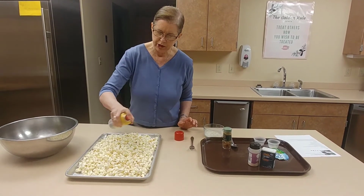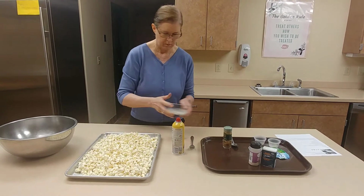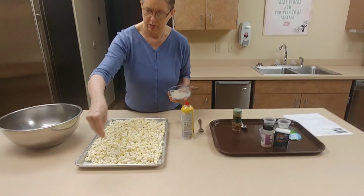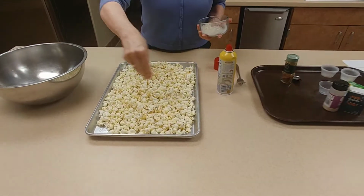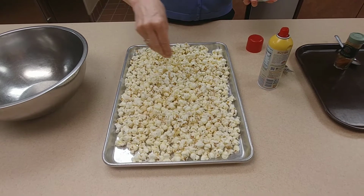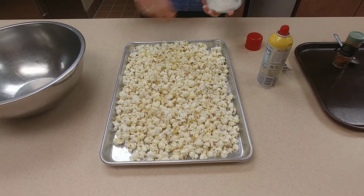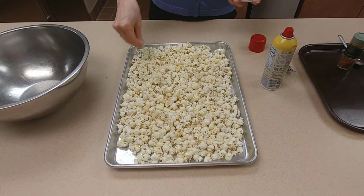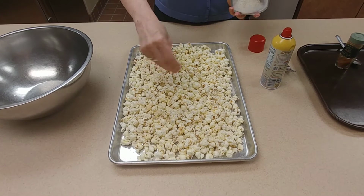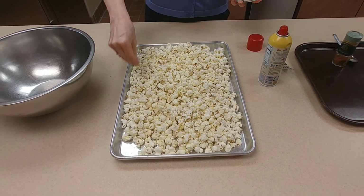Give it a light spray. And we're going to sprinkle on our ranch buffalo dressing seasoning. And you can put on as much or as little as you like. You may not need to use the whole batch, and you can save it for another time. Or if you're making a smaller batch of popcorn, you can save the rest for later.